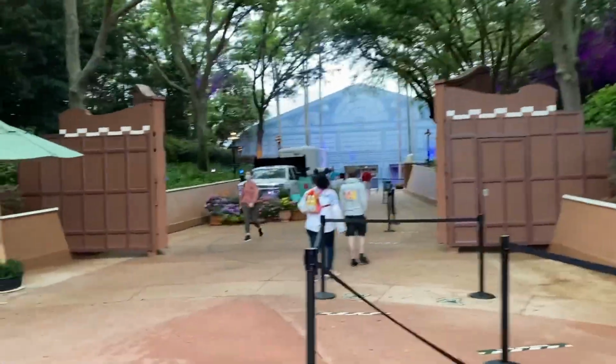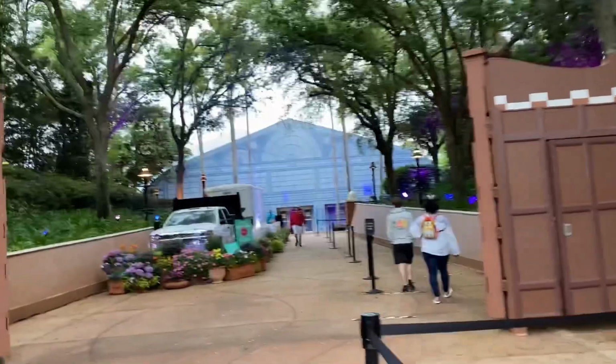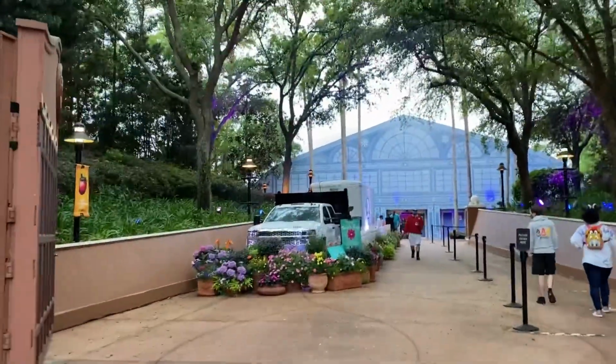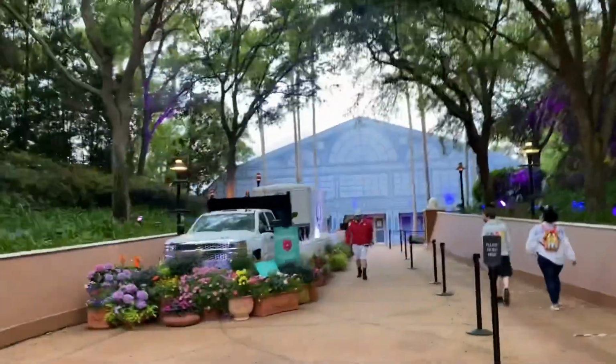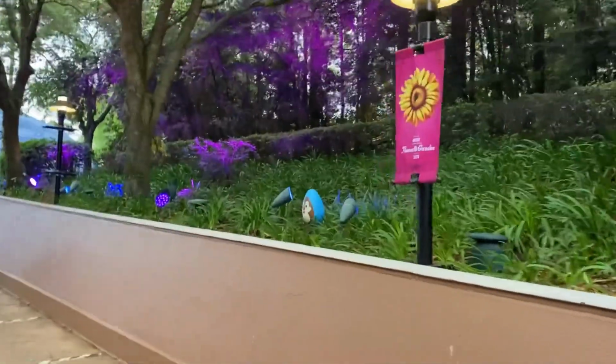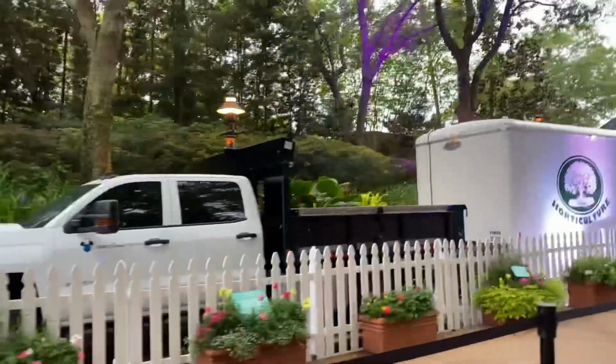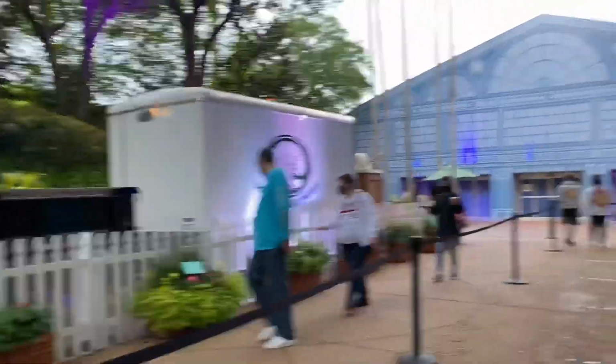Let's see what they have, because I love it. This is open all the time now, pretty much. Tips of the trade! That's cool. Oh, there's a Dale egg. It's not as fancy as Chip's one. What the heck? Man, that one sucks. Oh, there's a truck for horticulture.